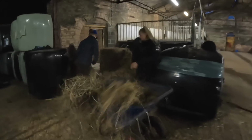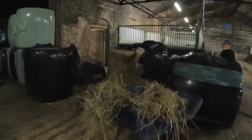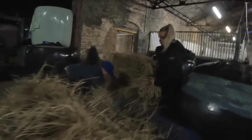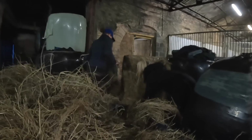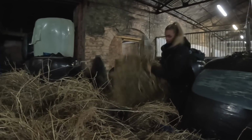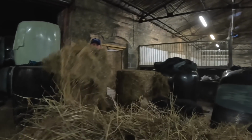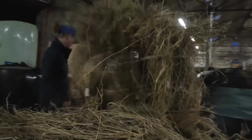So after a much needed cup of tea and a quick outfit change, it's back out to the stables to hay up the horses. So the first thing to do is to give all the horses that have been in overnight some hay for them to eat, and then we're going to head out and bring some of the horses in from the fields that are going to be ridden today.